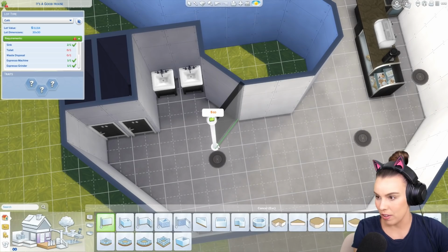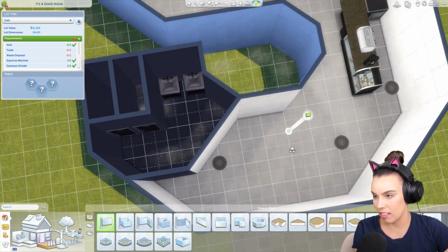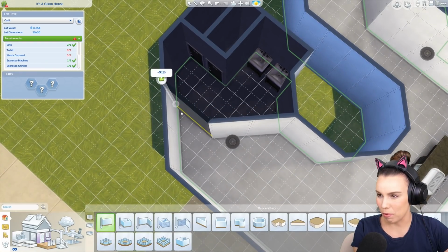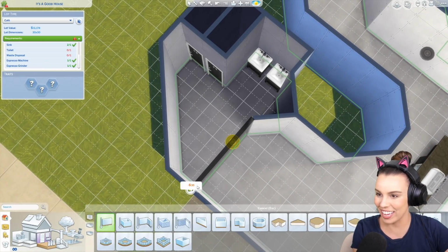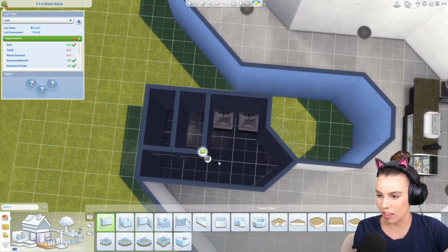I mean, how do we put a wall for the bathroom? Do we just keep it pretty small like this? But then we've got this weird little gap over here, which I'm really not feeling. Oh, this is so weird. I reckon we make it pretty narrow, just like that.